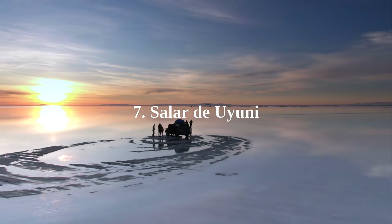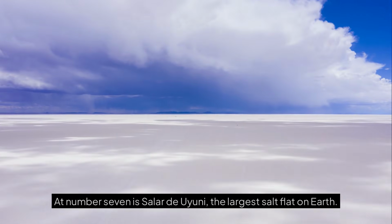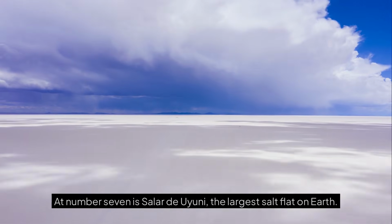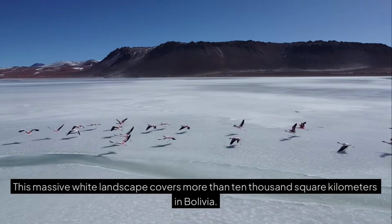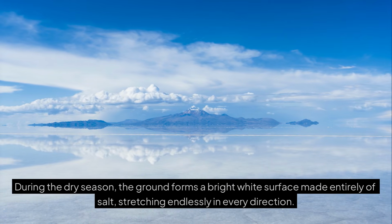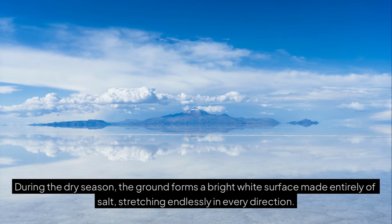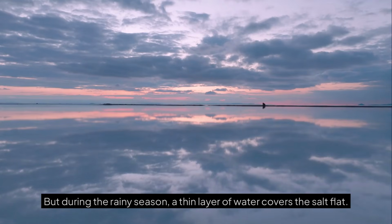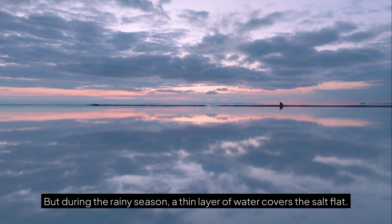7. Salar de Uyuni. At number 7 is Salar de Uyuni, the largest salt flat on Earth. This massive white landscape covers more than 10,000 square kilometers in Bolivia. During the dry season, the ground forms a bright white surface made entirely of salt, stretching endlessly in every direction. But during the rainy season, a thin layer of water covers the salt flat.